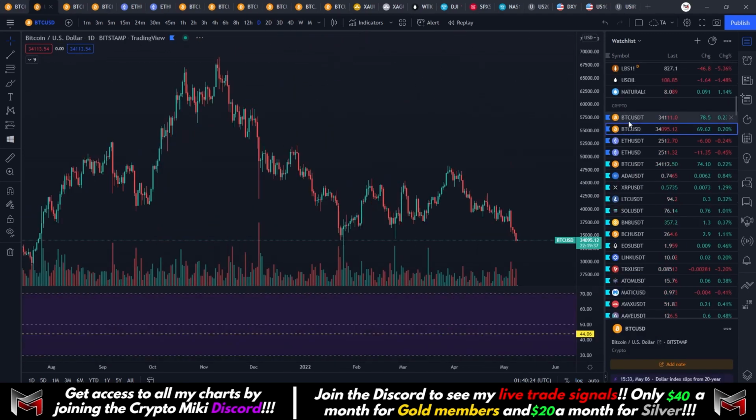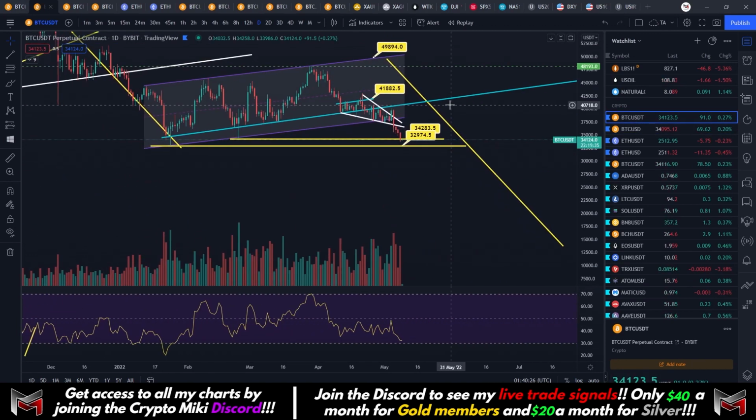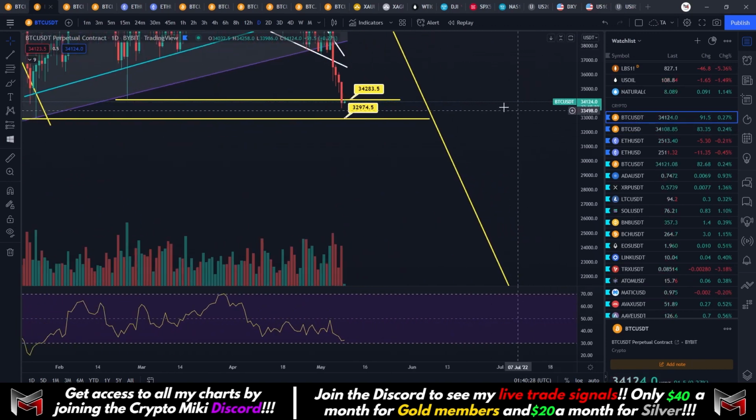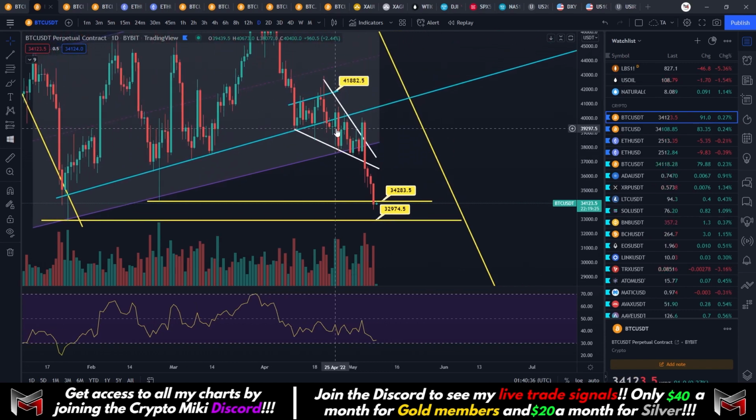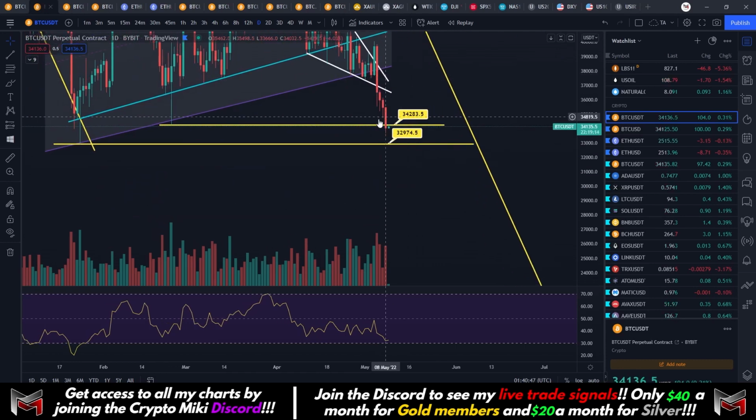We are tagging that level that I was talking about. We hit $34,350. A lot of people kept saying it's quite unlikely that that happens, that we're going to break out from this wedge pattern and start moving back towards the upside, new all-time highs. But the fact that we broke this pattern already many times hinted to me that we were going to reverse and go down to the downside.